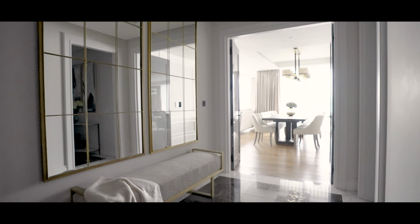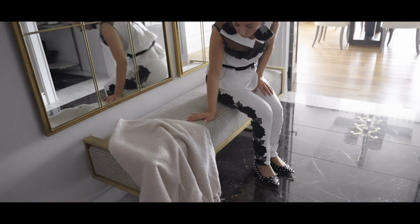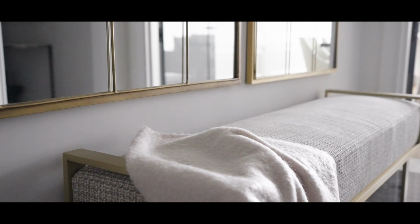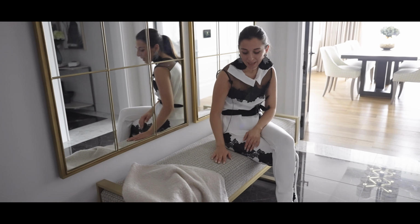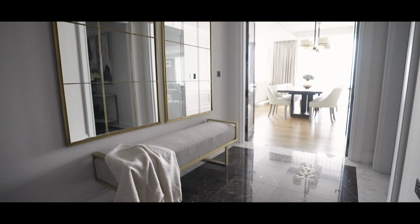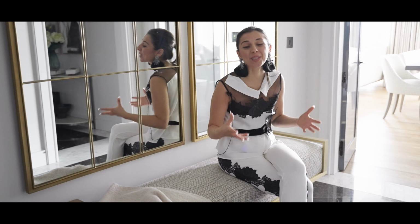Then we have this really beautiful and very grand bench that is not just beautiful, but incredibly comfortable. We've lined it with this really stunning upholstery fabric, a Chanel-esque boucle fabric, which is absolutely lovely. And just to soften it a little bit more, we've added this really soft lambswool throw. Don't forget that your entrance is important. What happens in here really sets the tone for what you and your guests are about to see and feel.